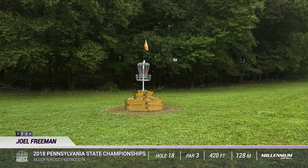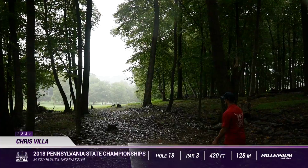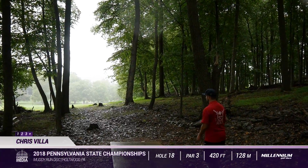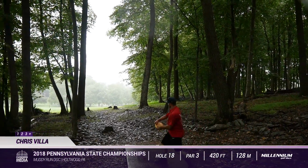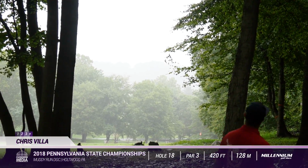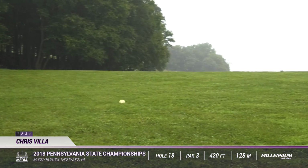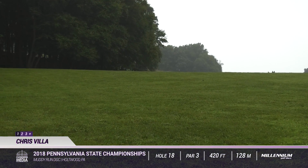Whoa, that was nice, just a flick by Joel Bullet there, and it looked like it stuck in the ground right next to the basket. I like the angle here. It's interesting, you've got the darkness of the woods, and then you get the bright in the open. Reminds me of the Shire in Lord of the Rings. The Shire.